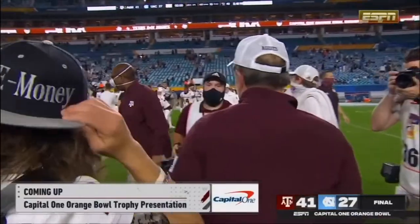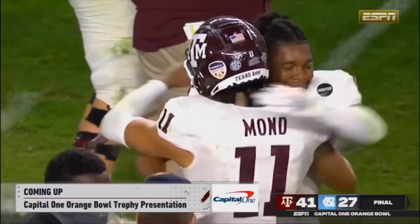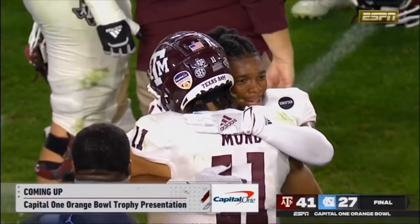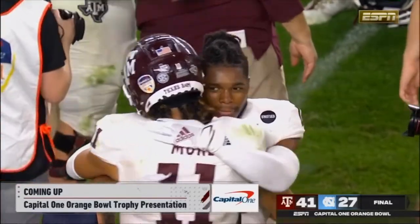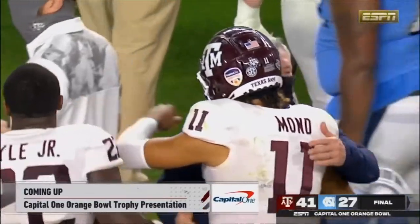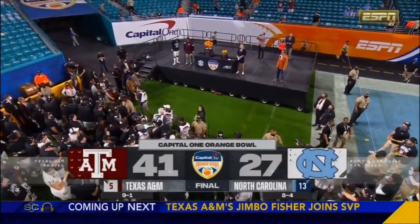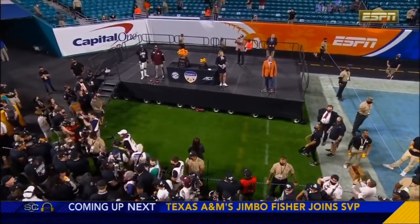41-27 is your final. Texas A&M wins the Capital One Orange Bowl. Stay tuned. The trophy ceremony here at the Capital One Orange Bowl is coming up. And right now, it's time for SportsCenter with Scott Van Pelt. We'll be back with more coverage soon. SVP? Bob, thank you. Your final, Texas A&M over North Carolina. And Katie George is down there to do the honors.